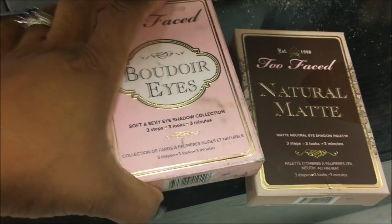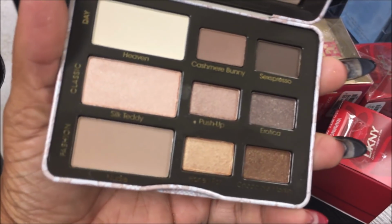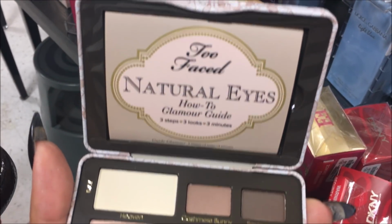See if they're really natural. Okay, so this is Too Faced Natural Eyes. This is more my palette, like an everyday palette. Somebody's kind of put their finger in it, but that's okay. But that's really, really pretty. That's an option.